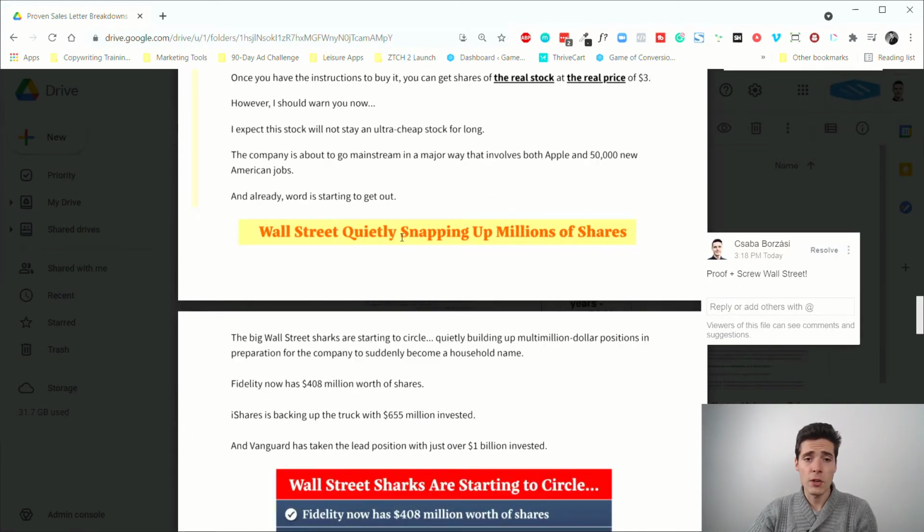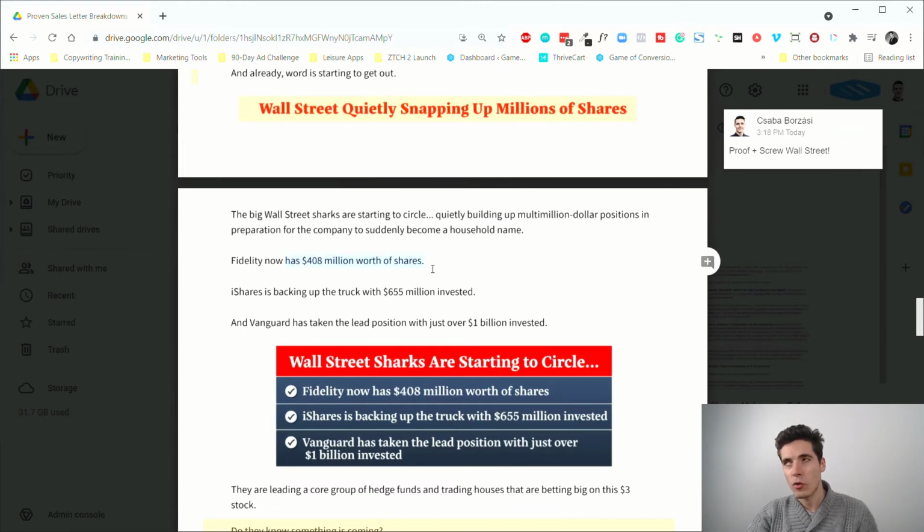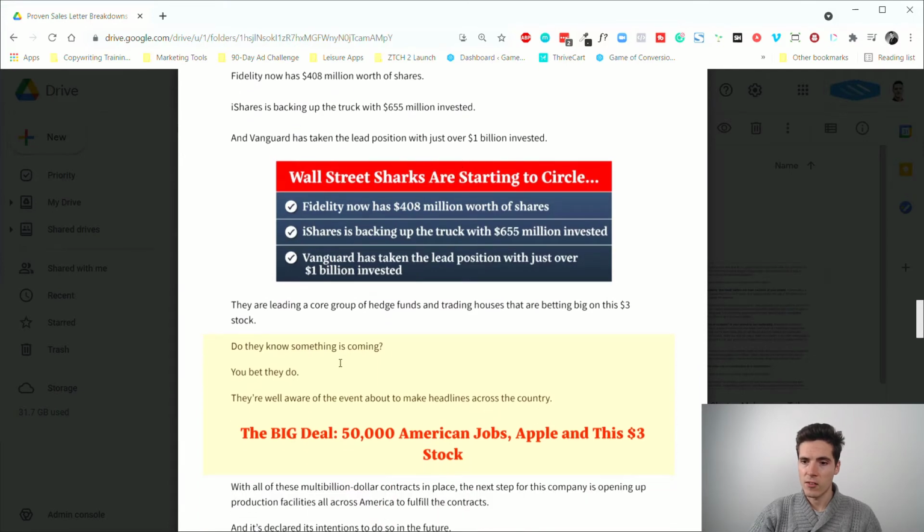Then we shift a little bit to mentioning Wall Street, and you've got to know that this audience hates Wall Street, they hate these crooked institutions, but they also feel that Wall Street always has the best insider info. And if we tease that Fidelity is now buying $400 million worth of shares, iShares is backing up the truck with $655 million invested, and Vanguard is buying $1 billion worth of shares, I mean, that signals some things.